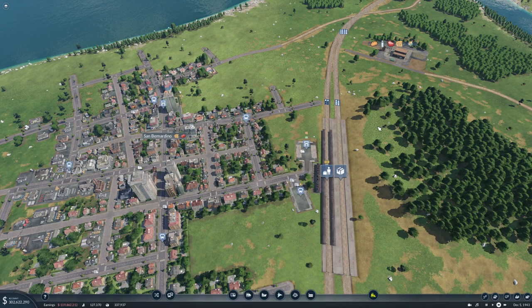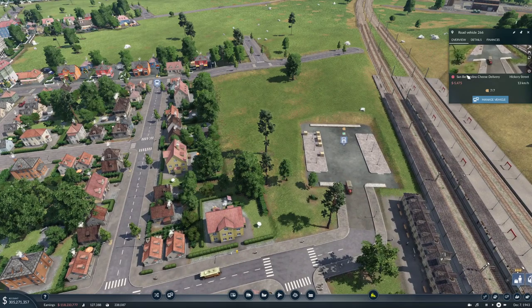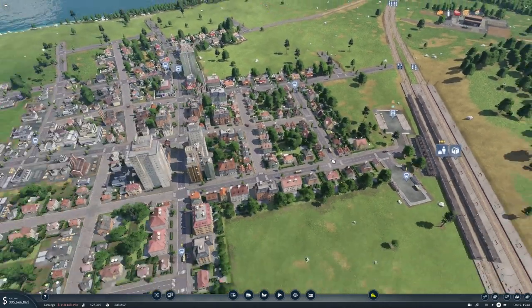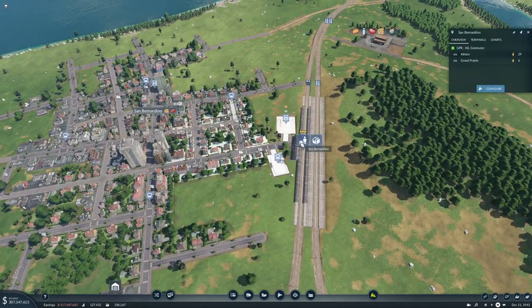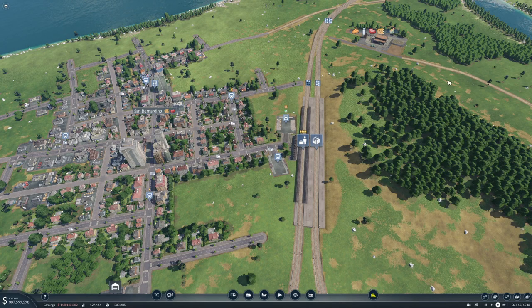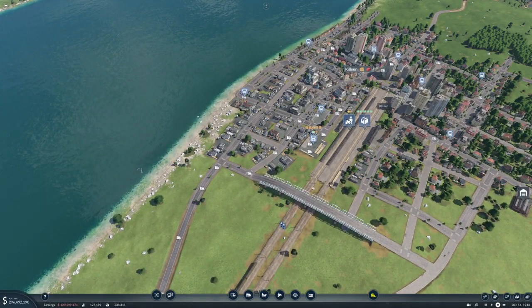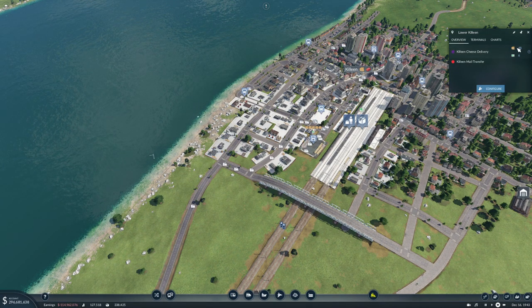San Bernardino is getting mail and cheese. Which is great. How many people are waiting here? 30 to go to Killeen. 12, okay. And there's a lot of cheese sitting here.